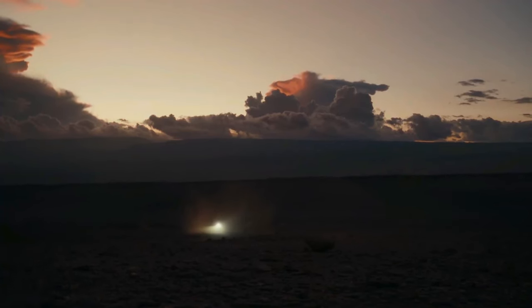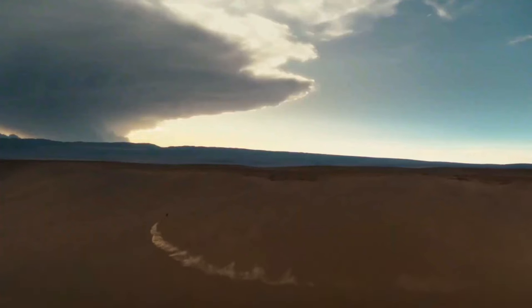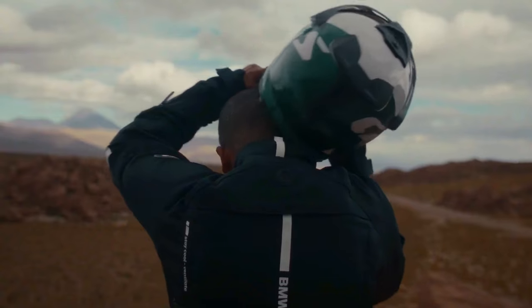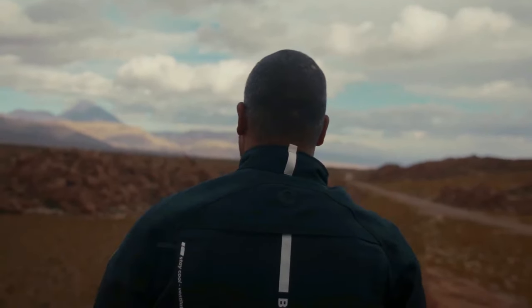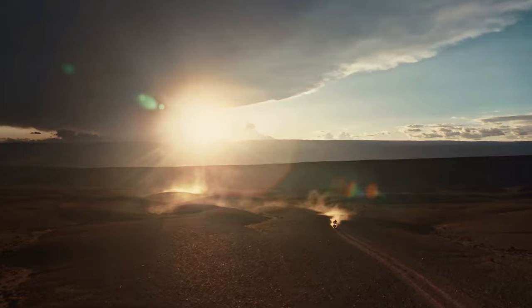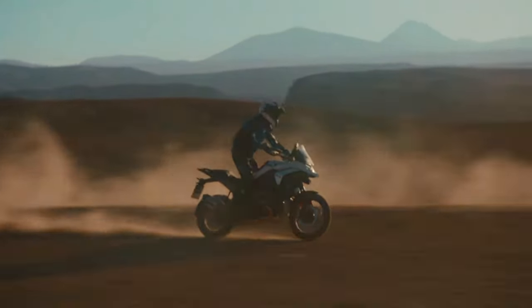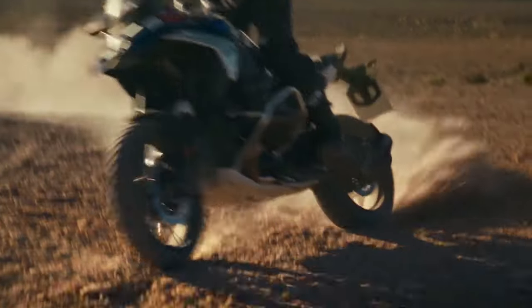The engine. The 2024 BMW R1300 GS is powered by a 1300cc air and liquid-cooled boxer engine with a bore and stroke of 106.5 mm by 73 mm. It makes a claimed 145 horsepower at 7,750 RPM, alongside 105 pound-feet of torque at 6,500 RPM. It uses BMW's shift cam variable valve timing technology, with intake valves that are 44 mm in diameter and exhaust valves that are 35.6 mm in diameter.